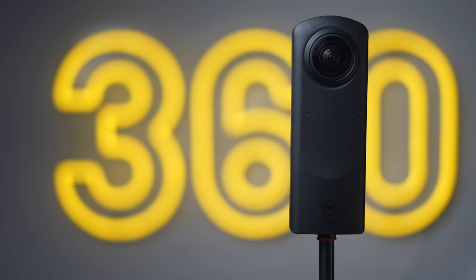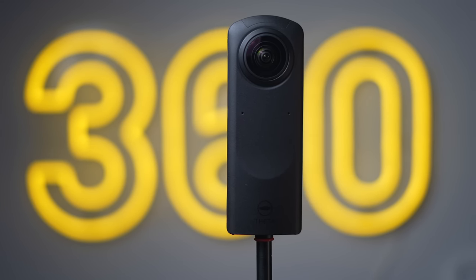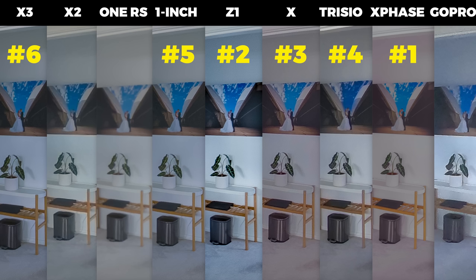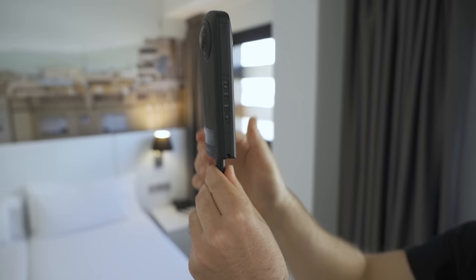The second camera you should consider is the Theta Z1. This camera has been a reliable choice for the past 4 years. However, in 2023, it's not an obvious choice anymore due to the sheer amount of competition, as you saw earlier. If you've already purchased the Z1, then this is still a camera you can use professionally for years to come.